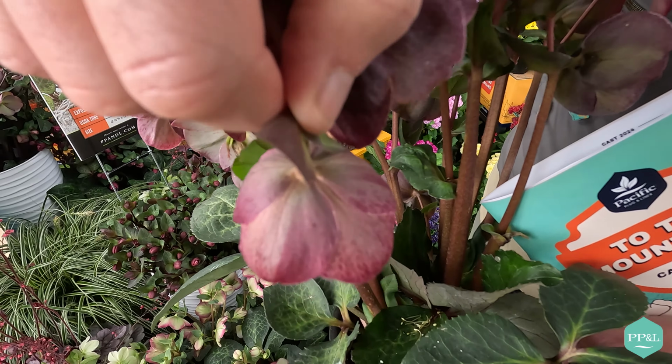2025. So this one is a nice bicolor, similar to Glenda's Gloss. The only difference is that you're going to see more flower power, definitely darker bicolor, and more flowers. And also this one blooms a bit later than Glenda's Gloss. So a nice improvement on Glenda's Gloss here with Magico. So stay tuned for Magico in 2025.